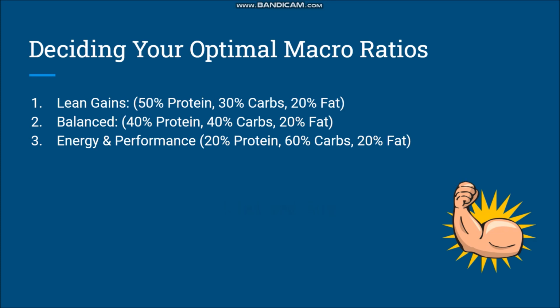Next up, if you are a mesomorph, you would experience optimal gains in eating a balanced ratio of 40-40-20. If you are an ectomorph and really struggle to put on any weight at all, you should go for the energy and performance ratios where you get to eat a whopping 60% of your calories from carbohydrates, 20% from protein, and 20% from fat. Again, these are all just starting guidelines. Everyone's body is unique, and you may find you need to tweak these ratios or even cut or increase your calorie allowance as you go. But I would start at this baseline for the cleanest bulk and muscle gains you can get.